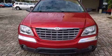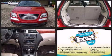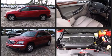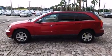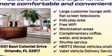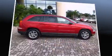Load your family into the 2005 Chrysler Pacifica. It features a front-wheel drive platform, an automatic transmission, and a 3.5-liter six-cylinder engine. A wealth of standard features means that you no longer have to sacrifice, such as remote keyless entry, delay off headlights, a tachometer, power front seats, a built-in garage door transmitter, heated door mirrors, and one-touch window functionality.